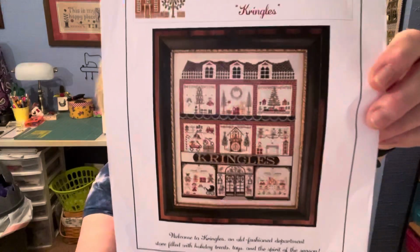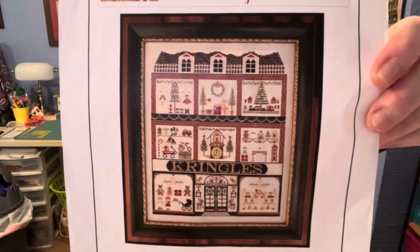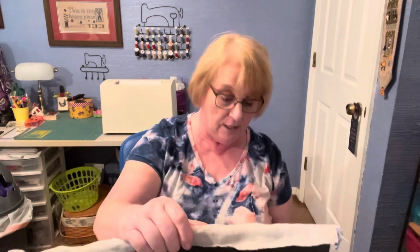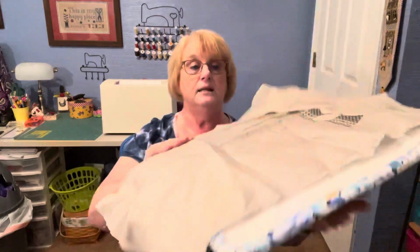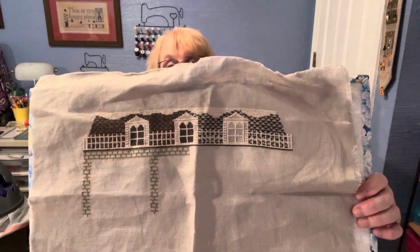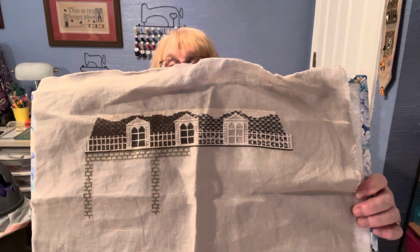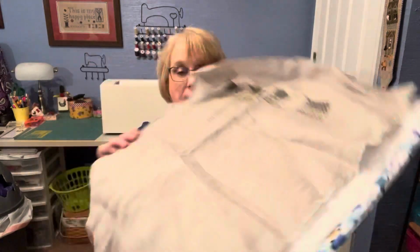The next one is Kringle from Little House Needleworks, and this is also my WIP Go for the month. I want to get 1,000 stitches on this one. It's on 30 count Portobello, and I'm using all the Weeks flosses. I've just not worked on it because I want to stitch this and I want to stitch that, and I just want to stitch all the things. It's quite wrinkled, but that's all I've got done. This will be a good one to take to StitchCon. It may go and it may not. I don't know if I want to take anything that big.